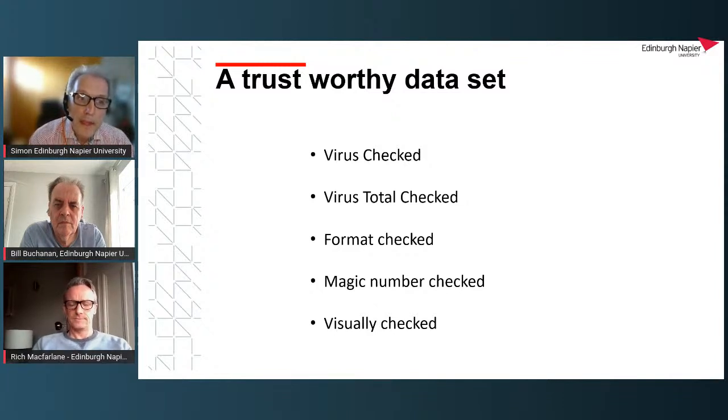And then the video files that were sourced from the internet, and the image files that were not converted from the TIFF, were also visually checked to confirm that they didn't contain any inappropriate material or any contraband material. And then once we were happy with that, the data set was organized and documented, and we've now made it available for use on the internet.